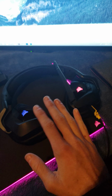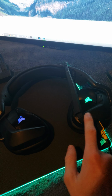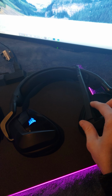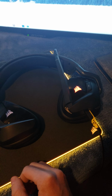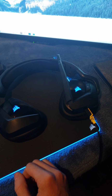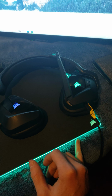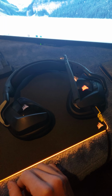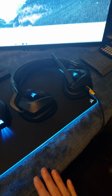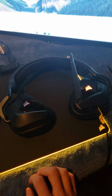The mic still works, it still mutes. Ever since this has been happening, whenever I move the mic up and down to mute the mic, it doesn't notify me of that in the headset anymore. And when I turn it on and off, it doesn't notify me of power on or power off, and I have the setting turned on in iCUE. So I really have no idea what's happening with it. If anybody could help me, that'd be awesome.